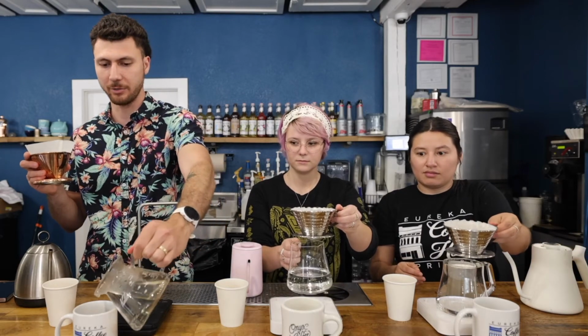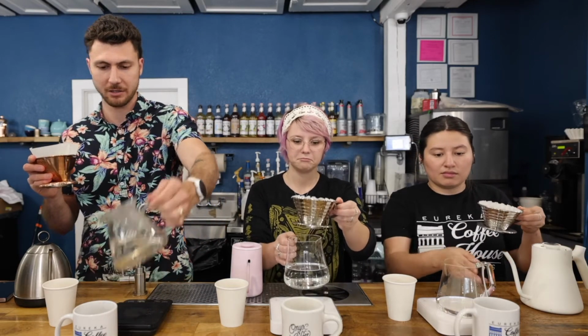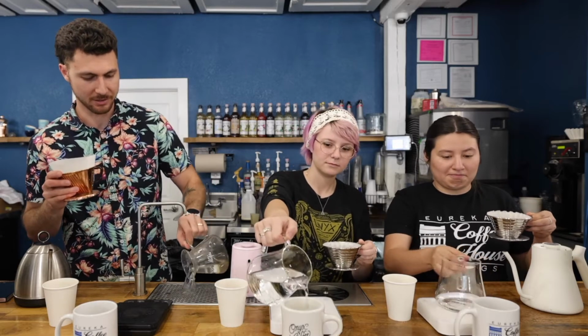All right. Now, we need to get some fresh hot water into these kettles. All right, we have refilled our kettles now. So, we need to first dump the extra water from our decanters. I'm actually gonna use a little bit of my water to preheat my mug so that it gives my coffee nice and hot and tasty.